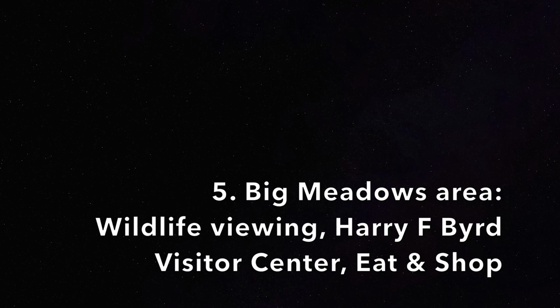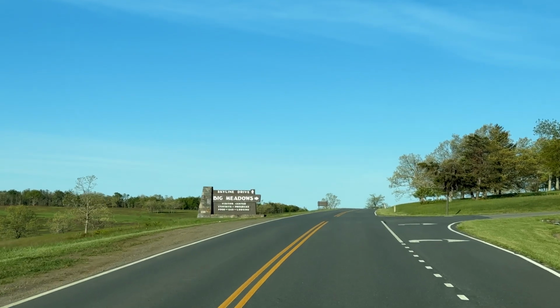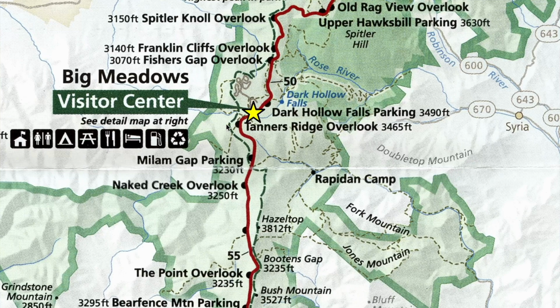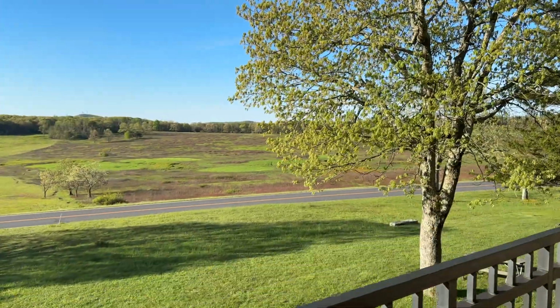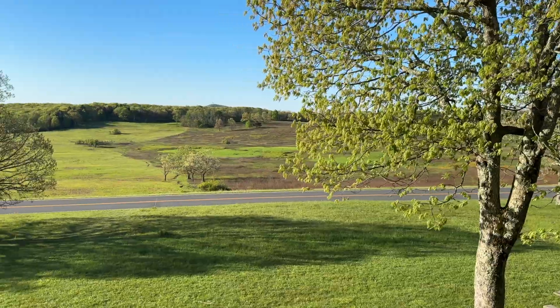Number 5 on our list is to spend some time in the Big Meadows area of the park. This is located centrally around mile marker 51, and it's well named Big Meadows as there is a large open meadow perfect for wildlife viewing straight across the road from the Harry F. Byrd Visitor Center.